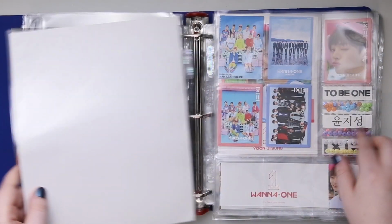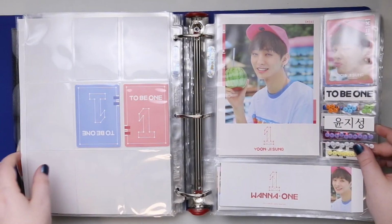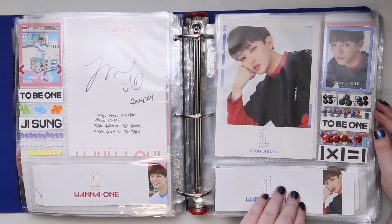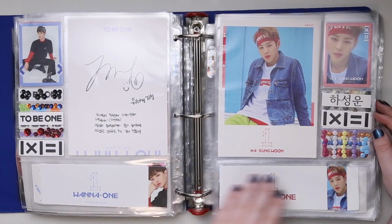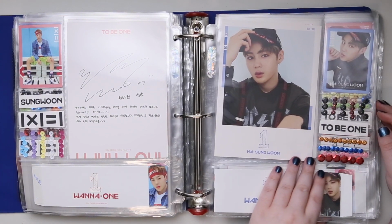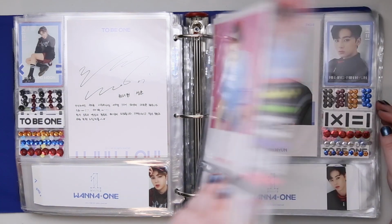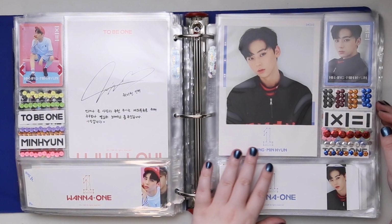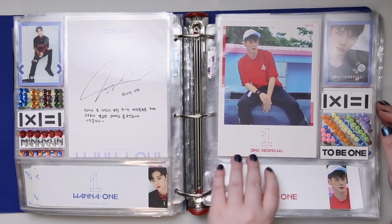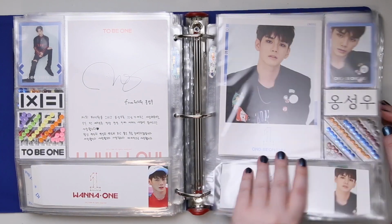We got 101. Got their group cards in the front. And then the custom sleeves. Got our Burn It Up style and our Energetic style. I'm almost done with this set. I think I'm just missing a couple photo cards. I know I'm missing Daniel's for sure.